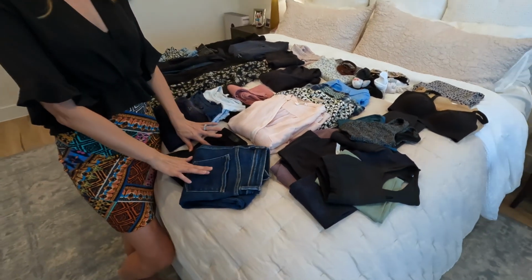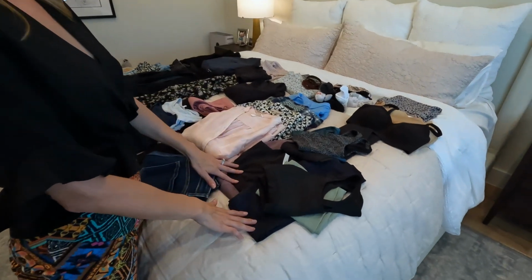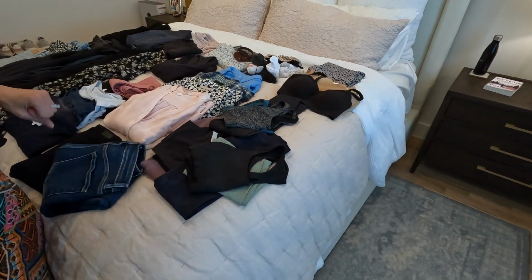2 pairs of jeans, both cropped, black and blue. Then 3 sets of workout clothes. I usually wear them 2 or 3 times and I do sink laundry to pack less.